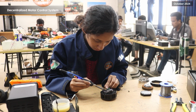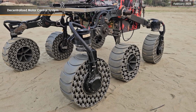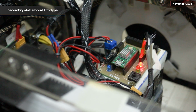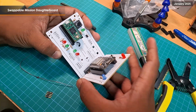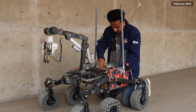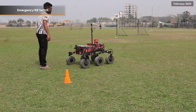To enhance reliability, we have developed custom brushless motors paired with distributed motor drivers on each motor, reducing the risk of drive failure on a concurrent mission. The system also includes primary and secondary customized motherboard PCBs along with a swappable mission-specific daughter board. This modular design allows rapid transition between missions and simplifies system configuration procedures. For safety, an integrated kill switch provides immediate shutdown capability in emergencies.